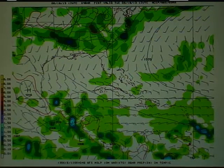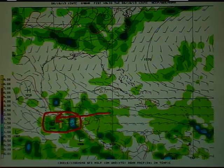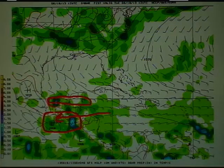In 48 hours, this is what I was talking about, the southern part of that energy may try to just go right on across Central America and into the eastern Pacific, whereas the northern part of that energy could make it into the Bay of Campeche here.